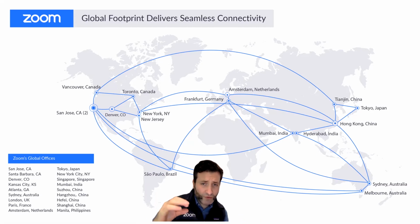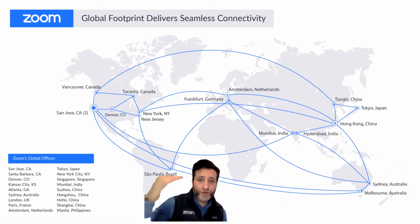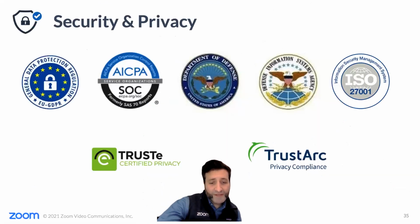But as a customer, you can choose where you want your data to be stored. If you want it to be stored in the US or if you want it to be stored in Europe. You can choose if you want your video traffic to go through the US, Europe, or Asia. You have that choice as a user to really give you that control over where your data is stored and being managed. Now, security obviously is top of mind for many of our customers.